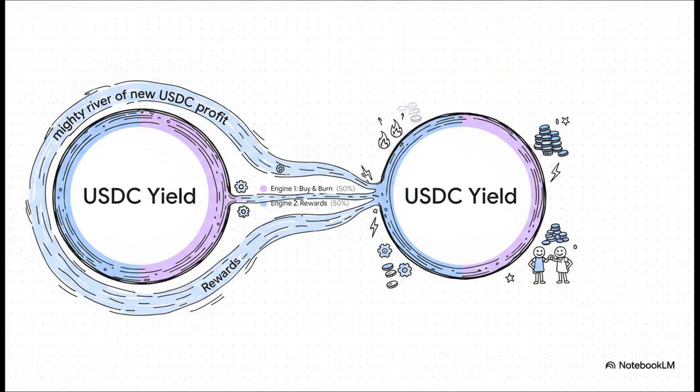And this just drives the point home. That mighty river of new USDC profit, it doesn't just go to one place. It splits right down the middle 50-50, powering both engines at the same time. It accelerates the scarcity through the buy and burn while simultaneously supercharging the reward pool for you, the staker. It is a true double win, and it's all fueled by patience and a market recovery.